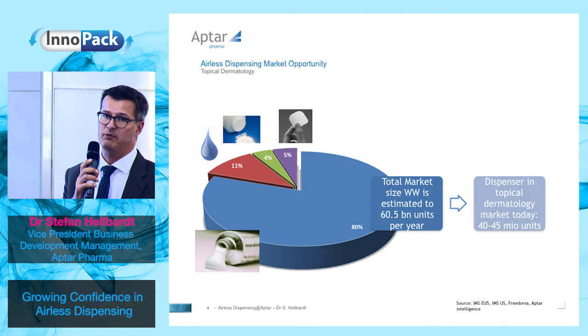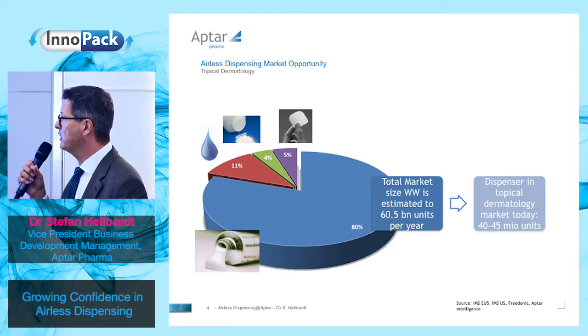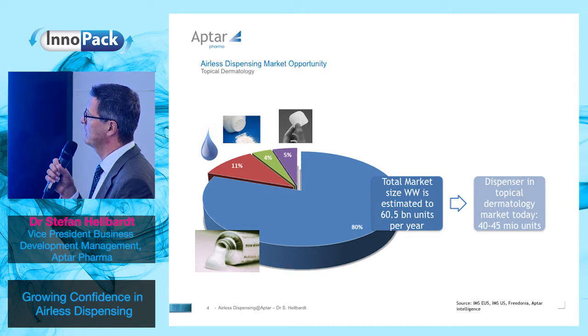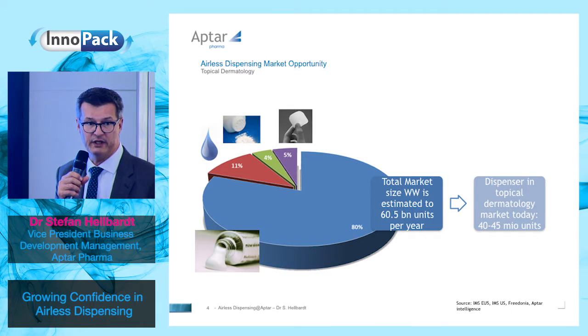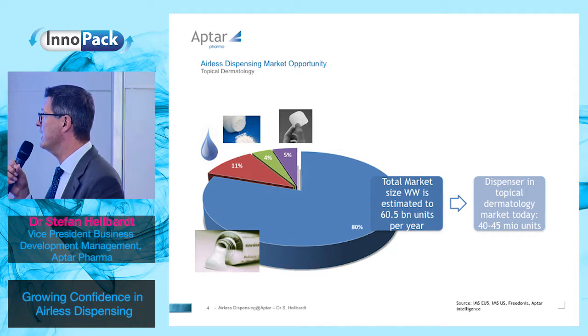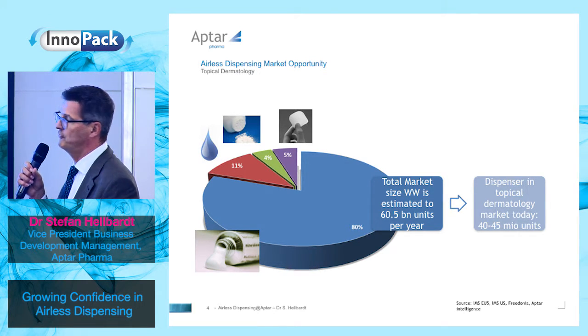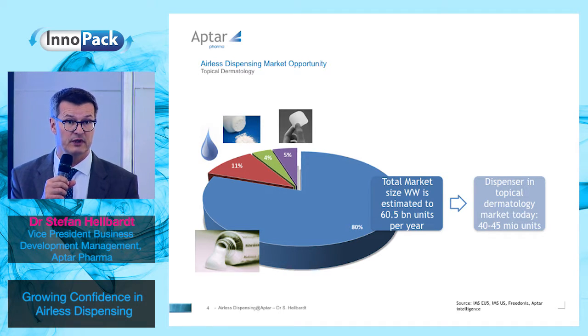Why do we talk about that in topical dermatology, which is a bit like my home area? Usually in topical dermatology, you have liquid systems, about 11% on the market. You have powder systems for foot fungus treatment, for instance. You have wetting areas of the skin you want to keep dry. You have specialized systems like patches. But in essence, 80% of the market is semi-solid, and a lot of things is in tubes.